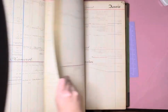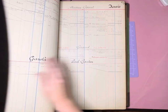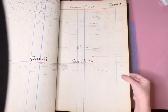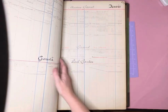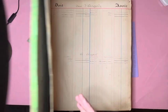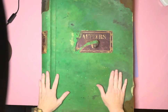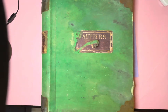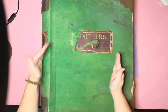Just gorgeous. I'm not going to flip through every single page, but every page has the most gorgeous writing. These are really thick, heavy pages. I'm really looking forward to disassembling this and seeing what a folio feels like. But I don't know when I'm going to do that, and I honestly don't even know how. It's going to be an adventure, because all of the ledgers I've disassembled have been like that.